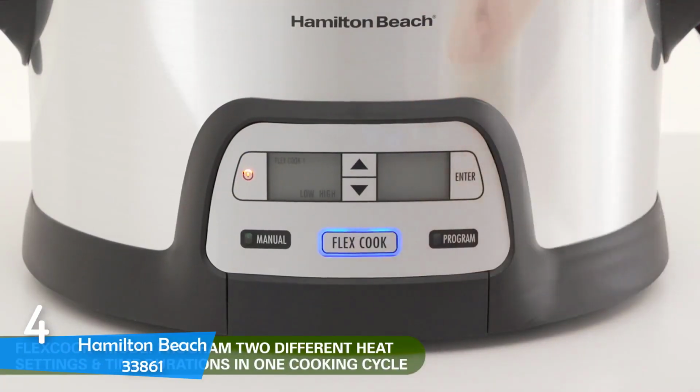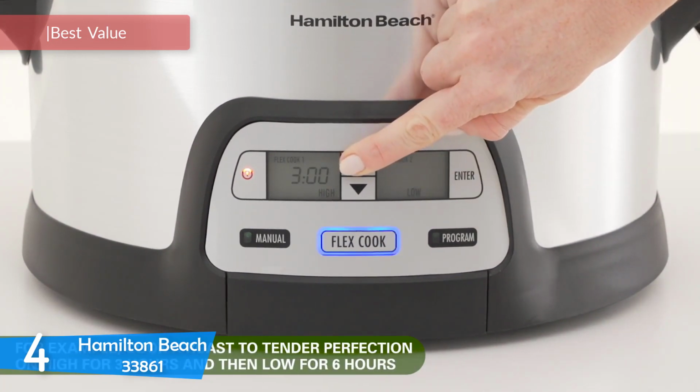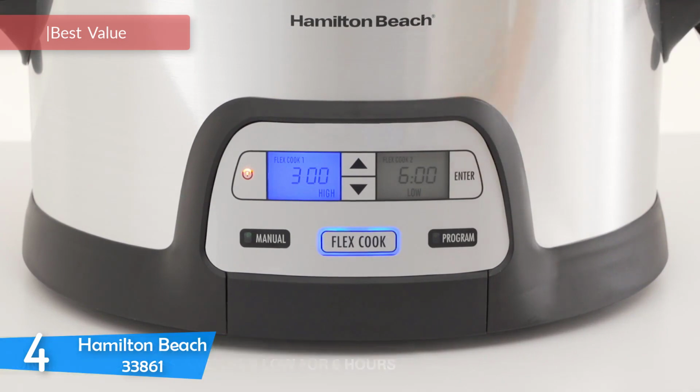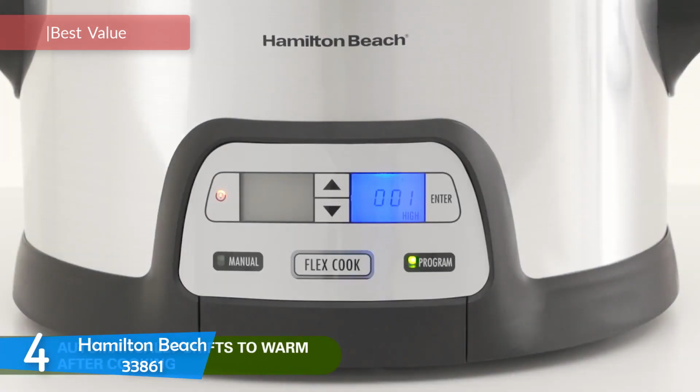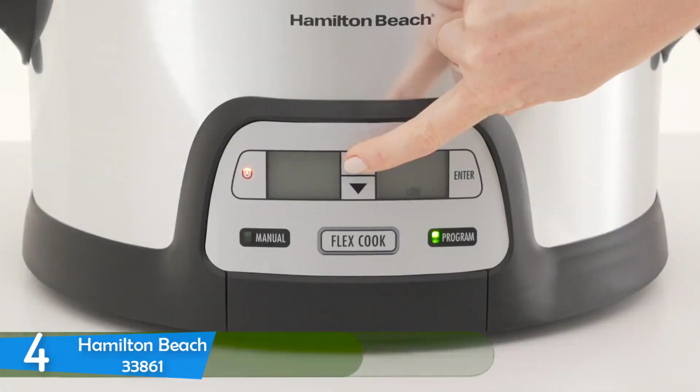At number 4, it's the Hamilton Beach 33861. The Hamilton Beach 33861 would be an excellent option for you, especially if you want to keep tight on budget, but would like to invest in a well-made 6-quart programmable cooker that'll ensure that your food will be tasty, properly made and suitable to your cooking style.